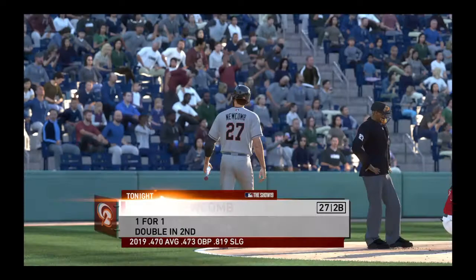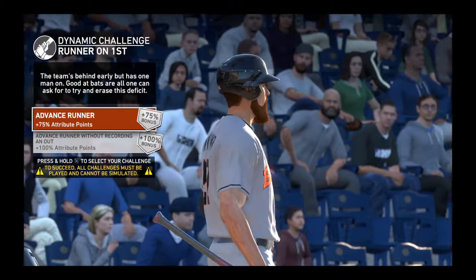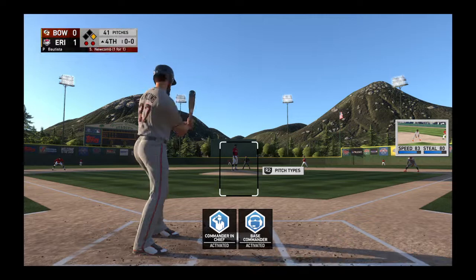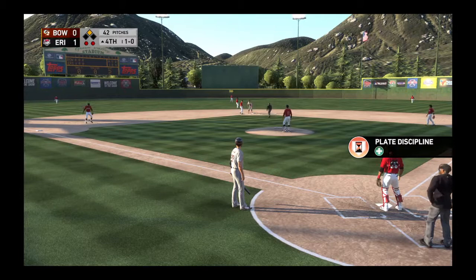Ready now, James Newcomb. He'll try to follow up the double in his last at-bat with another big hit right here. Yeah, give me a repeat performance of that last double. With a man on first right now, let him run. First pitch of the at-bat on its way. Pitch outside, the throw, and it's far too late as he steals second with ease.